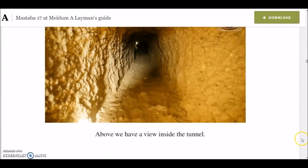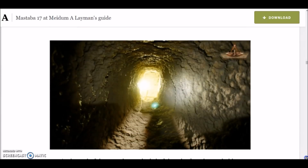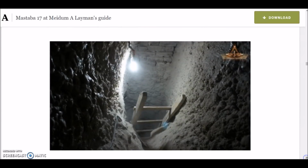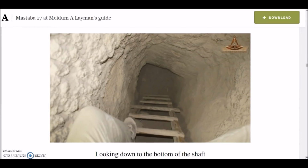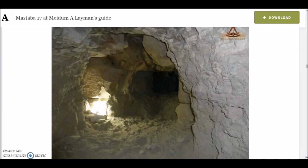Here is a look in a tunnel below the mastaba. More look at the tunnel below the mastaba. A tunnel that goes way down below here. Descending tunnel. I would not want to go down there. I think that would freak me out a little. More subterranean tunnels.